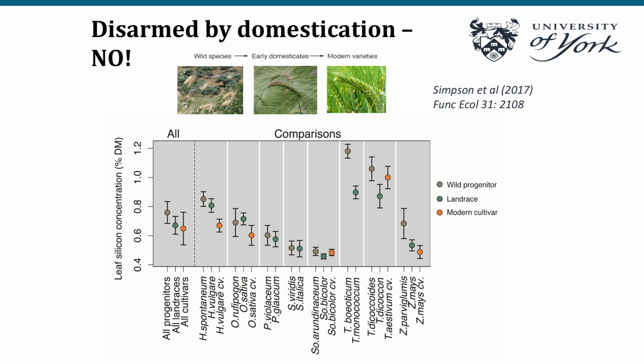So this was a student of Colin Osborne, colleague in Sheffield, and she worked with myself and Colin to look at the change in silicon concentration from wild progenitors, landraces and modern cultivars across a number of different crops. So we've got barley, rice, sorghum, wheat and maize. There's a little bit of variation. For some of them, there didn't seem to be much change between the wild progenitor and landrace, but there was a change to modern cultivars. Some of them it was the other way round. But overall, there was no real detectable effect of domestication on silicon allocation. So we found that it's a very conserved trait.